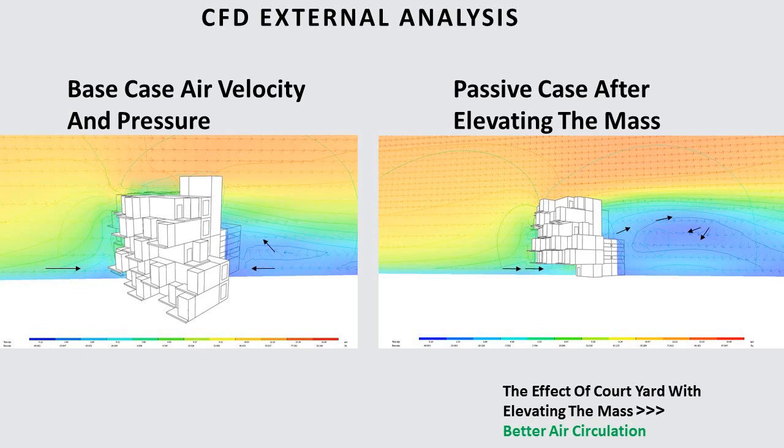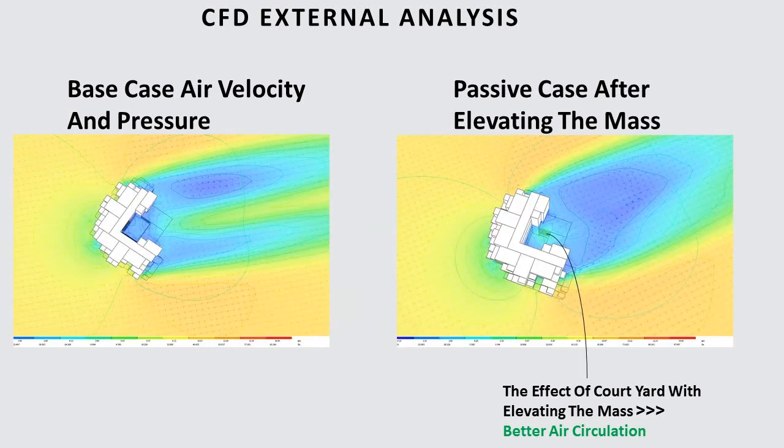After elevating one mass up, the air velocity and circulation became more effective with the courtyard, especially with the elevated mass located on the northeast and northwest sides.